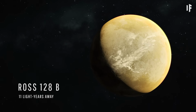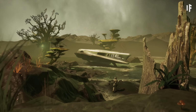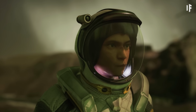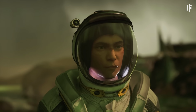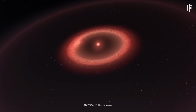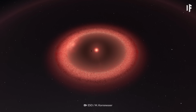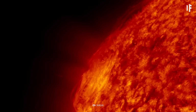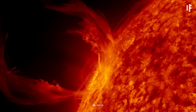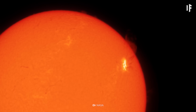Ross 128b is 11 light-years from Earth. It's the second closest potentially habitable world scientists have discovered. And it's more promising than Proxima Centauri B. The thing is, they both orbit red dwarf stars, only Proxima B's host star is a lot more active and violent. It occasionally erupts and bathes Proxima B in radiation. Ross 128b's star is nice and quiet.